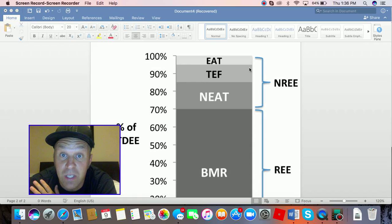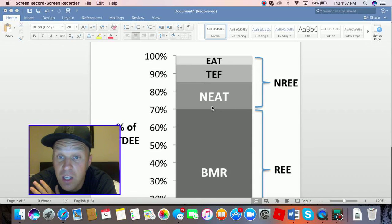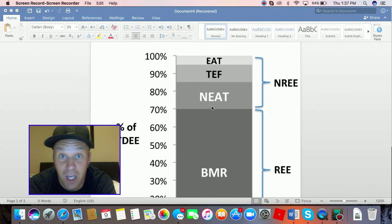The best thing that we can do is actually just increase how much time we are moving in the non-exercise activity thermogenesis. Actually parking your car further away from the grocery store, talking with your boss and making it so that you can get a stand-up desk, switching jobs to where you can get up and move around. That non-exercise activity thermogenesis is really, I want to say, where the game changer comes in.